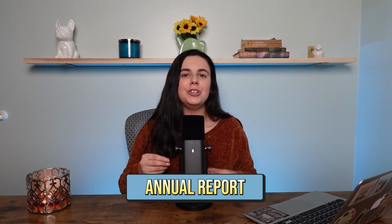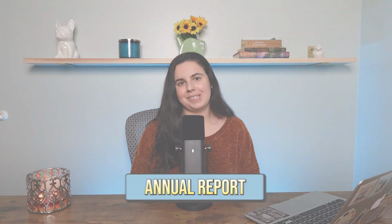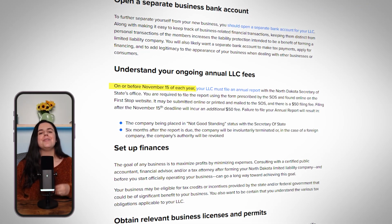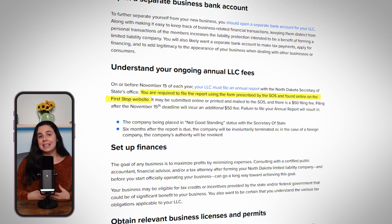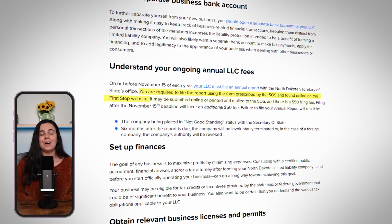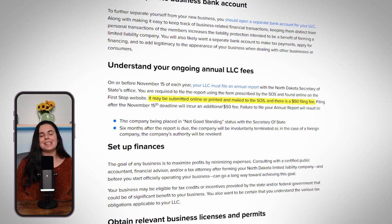Now, along with everything else we've talked about so far, you'll also need to file an annual report to maintain your LLC. The document is due by November 15th each year. You can complete your renewal electronically through the First Stop portal. The annual reporting fee is $50.